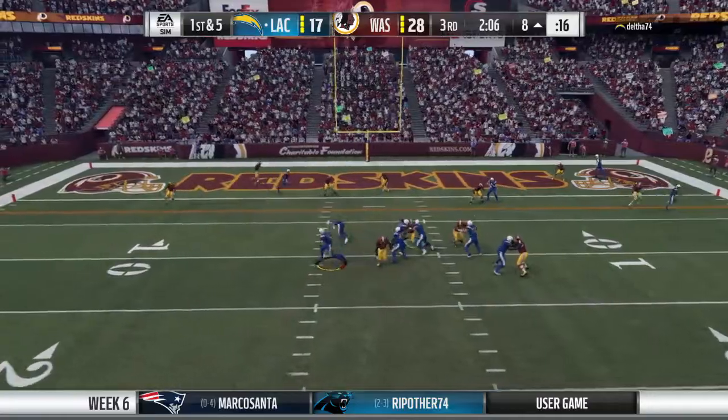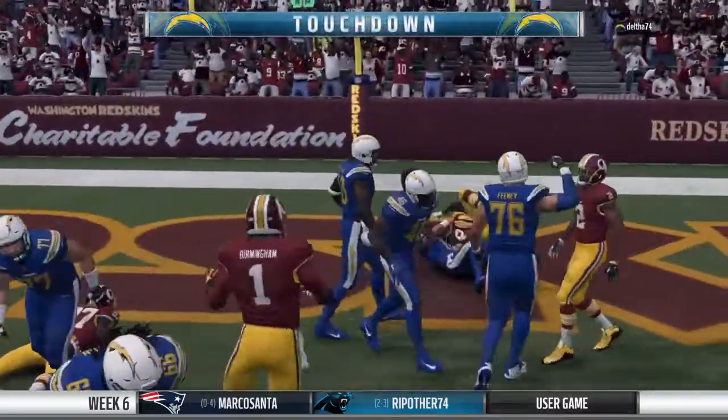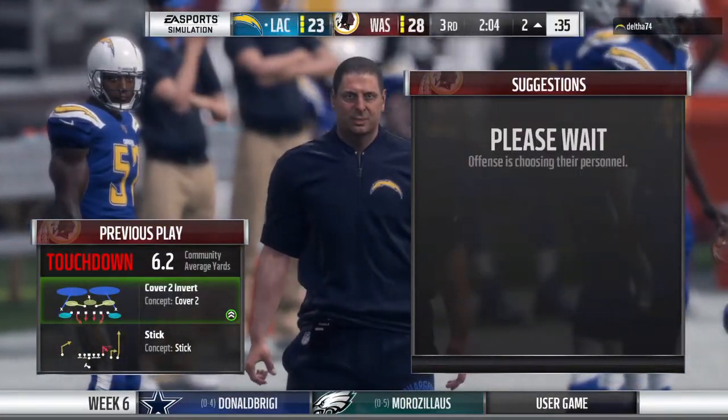Again, he'll drop to throw. Touchdown, Chargers. After allowing that last score, the defense knows they've got to tighten things up. Otherwise, they'll let them right back into the game.